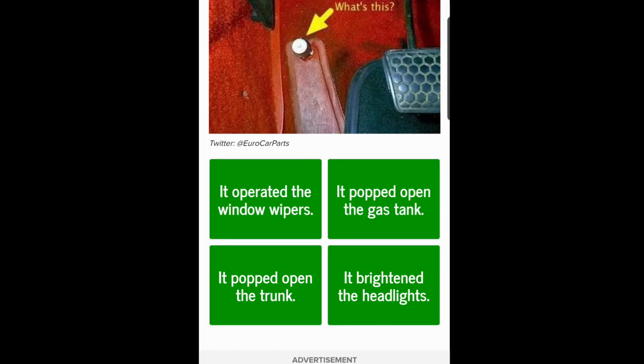Definitely not brighten the headlights. They wouldn't have the headlights down on the floor. They would usually have it on the dash somewhere. I'm gonna say it operated the window wipers because that would make the most sense, is that you would push that and it would have that happen. So I'm gonna say that it operated the window wipers. I could be wrong though.